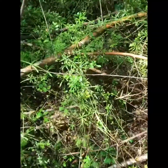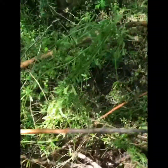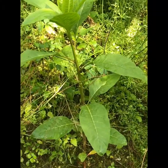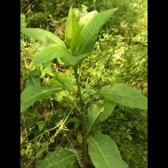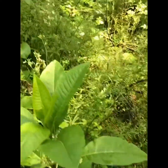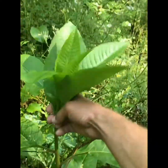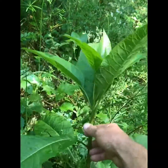But they just stick to you like Velcro, kind of. Here is some poke salad. I'm sure you've heard of that before. This is about waist high poke salad. You normally take the tops of them and boil them about 3 times before consuming. A lot of people will take the top of the stem and kind of cook it like okra.